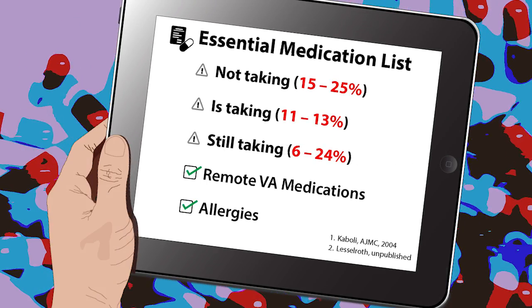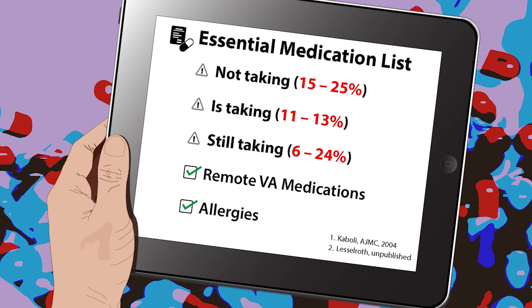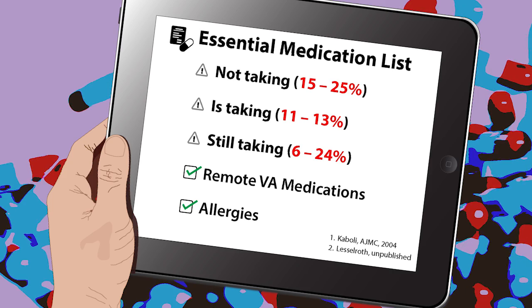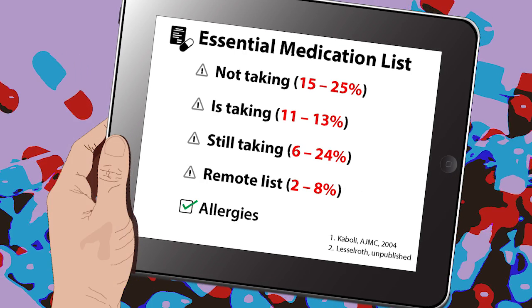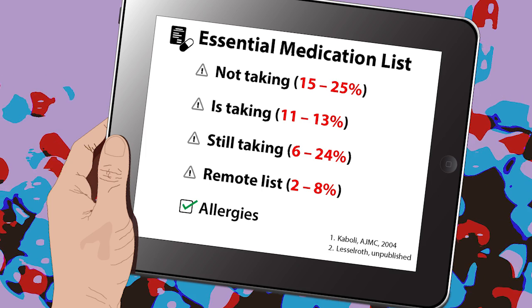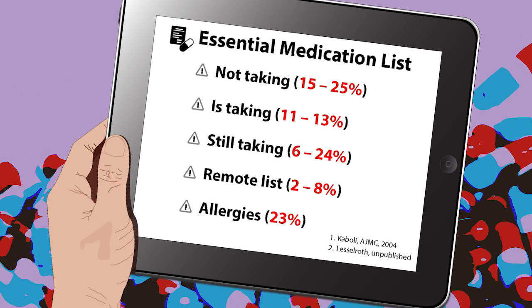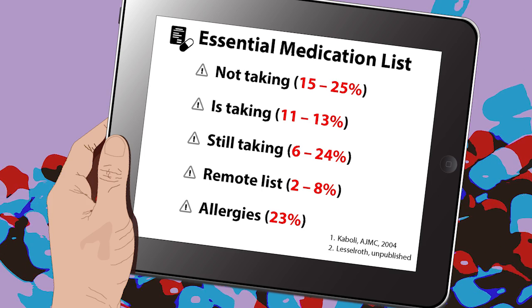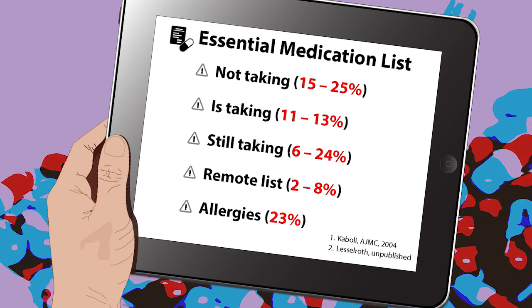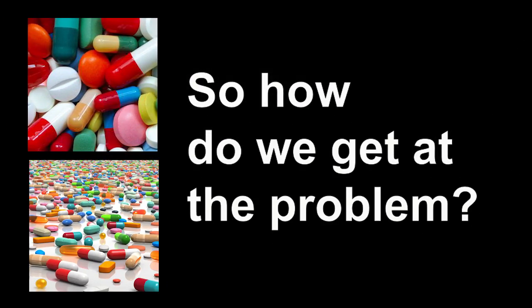And 6 to 24% of the time, the patient is still taking medications even after the prescription is expired or discontinued. We also know that 2 to 8% of the patient's actual medication list includes medications that are managed at remote VA facilities, and that 23% of the patient's allergies are not documented in the system. Clearly, there is no longer room for assumptions. So how do we begin to get at the problem?